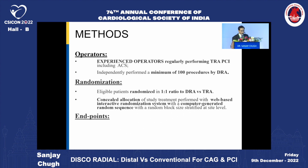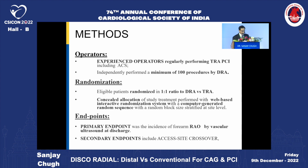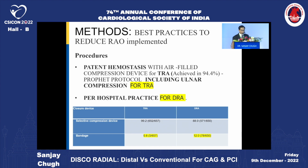Randomization was done online using a computer algorithm. The primary endpoint was radial artery occlusion by vascular ultrasound at discharge, which was usually 2 days. The secondary endpoints included access site crossover, hemostasis time, and access site complications.